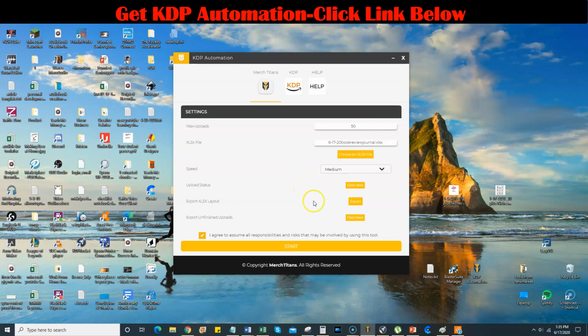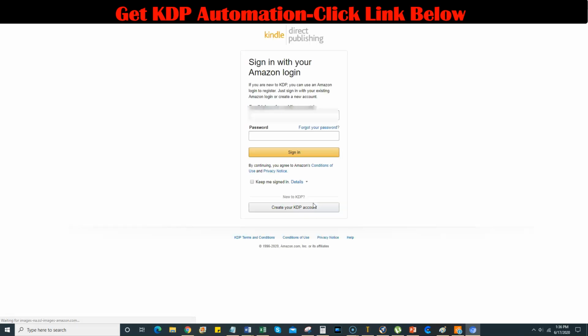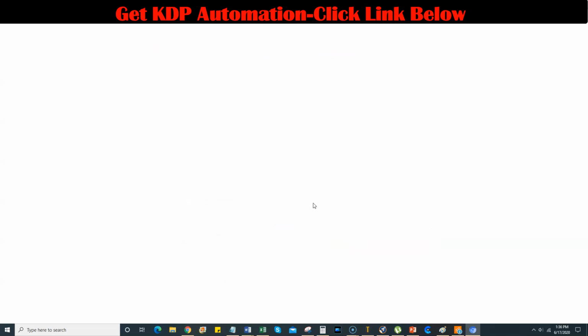And no one else is showing you this. Everyone's just saying, don't do this, blah, blah, blah. But I'm actually showing you the real software, which is from a huge software developer. It's here to stay. And there is no rule that says you can't do automation. You just need to do it the right way. So here is what ends up happening. It's going to sign me in. Check that out. So it's signing me into the software, and it's going to go in here to back end.